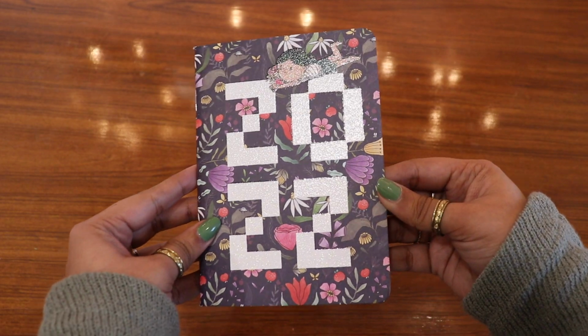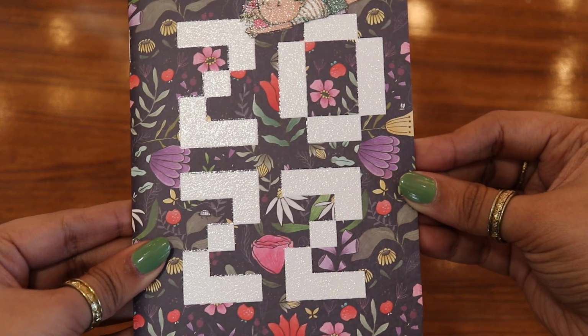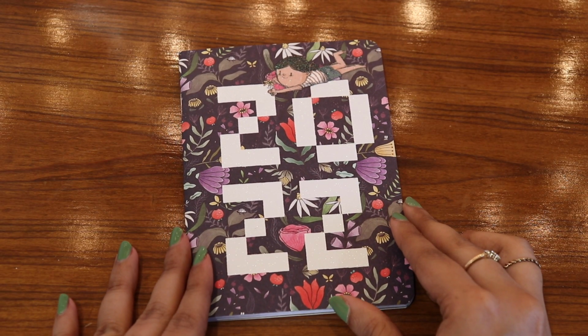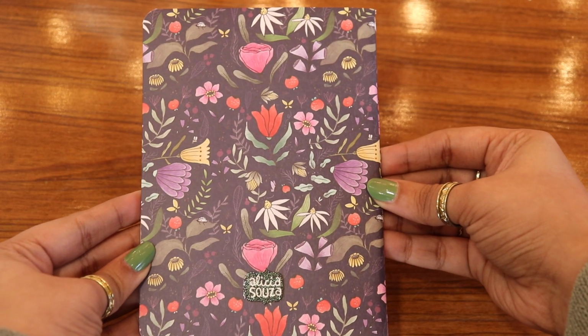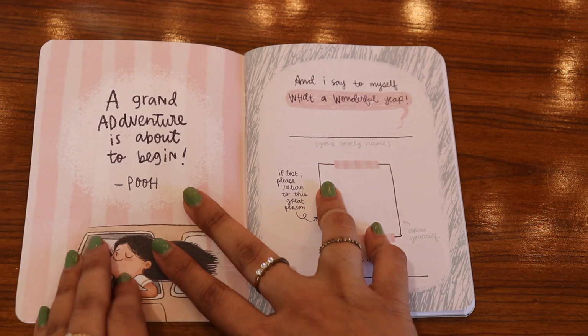Let's take a look at the pocket planner first. It says 2022 in a glossy and glittery texture. I love that this planner comes with a pocket planner. It's one of my favorite things about the Alicia Souza planner, and this year she's put even more detailing in the pocket planner, which honestly has my whole heart.